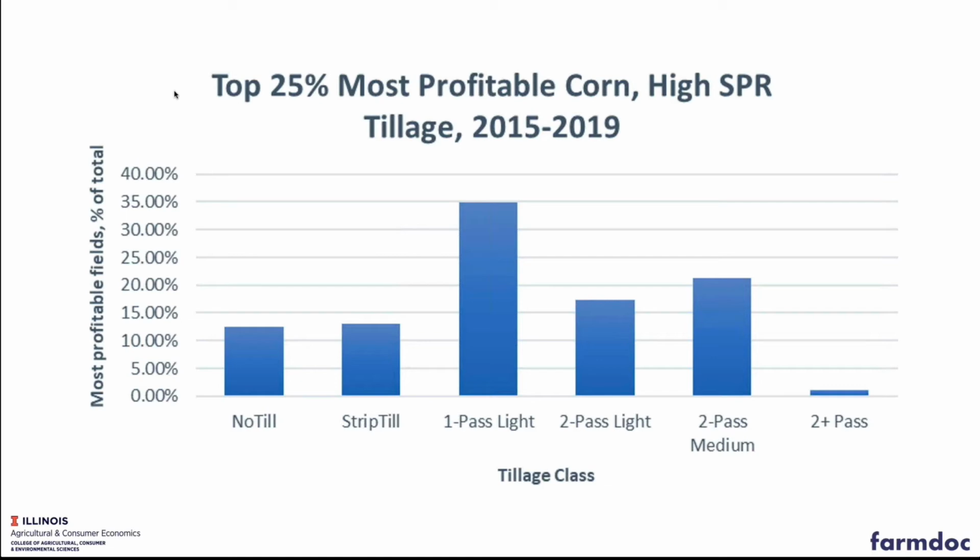Yeah, we did another analysis where we just pulled out those 25% highest profitability fields for corn. We did it for high SPR and lower productivity soils. We did it for soybean, and for soybean high and low productivity soils. This information is all slowly getting uploaded onto the Illinois Corn PCM webpage too. So you can go to that webpage and pull out a lot of this information for the lower SPR soils if you're interested more in that, corn and soybean both. And that's www.ilcorn.org/PCM.